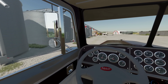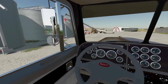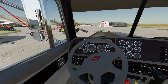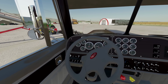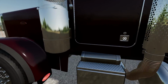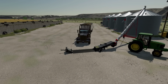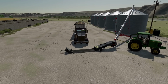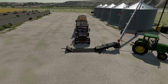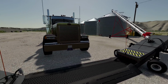Alright, so we are just rolling in here to dump this truck into the auger and then into the bin, obviously. I had quite a bit recorded, and then I went and checked the recording, and it had some pretty bad sound, so we're gonna move this a little bit. I'm just gonna swing it this way just a tad, so it makes it a little bit easier for us to drive into. There we go. That'll work.